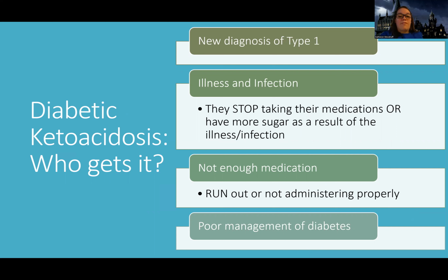It also can be that they have not enough medicine, and they may run out of their medicine, or they're not administering it properly. A lot of times, I see this happen fairly often, patients save their insulin vials. They're only supposed to use those for about 4 weeks, which we'll talk about, but a lot of times people think, they're expensive, and so they're like, man, I'm not throwing this out. I'm going to keep using it.